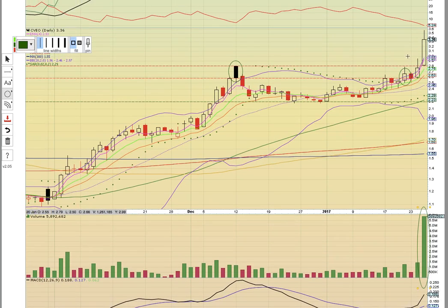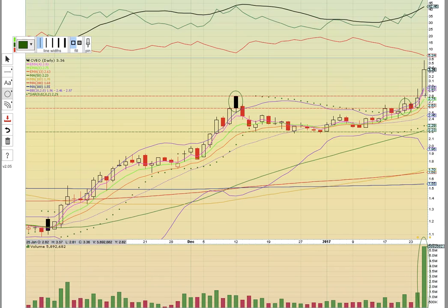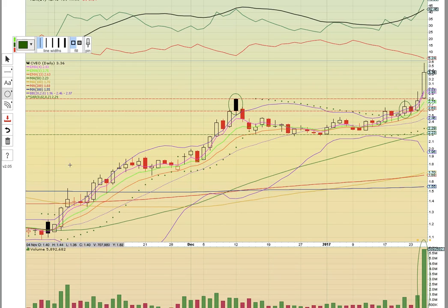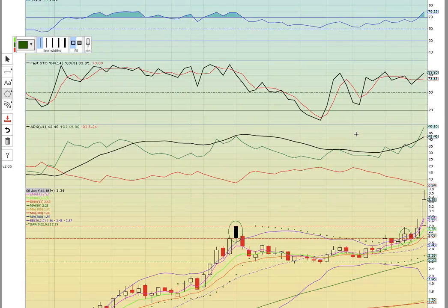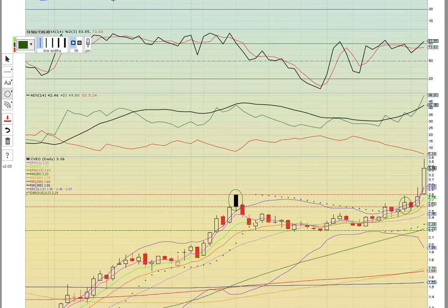On any kind of pullback, all you want to see is this pattern continue of holding the EMAs. As long as the pattern continues and candles are forming above the middle Bollinger Band, check out how this thing can go. You just continue riding. This is a dream swing trade chart. The candles have been holding the whole time. You can let it ride if you're a swing trader.